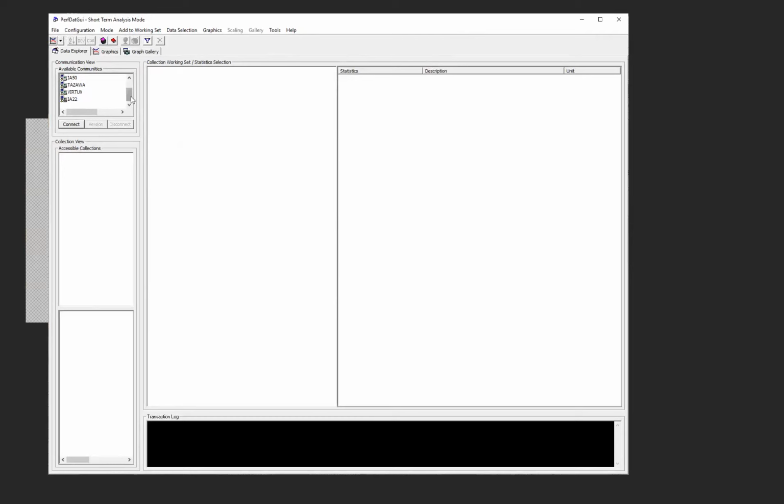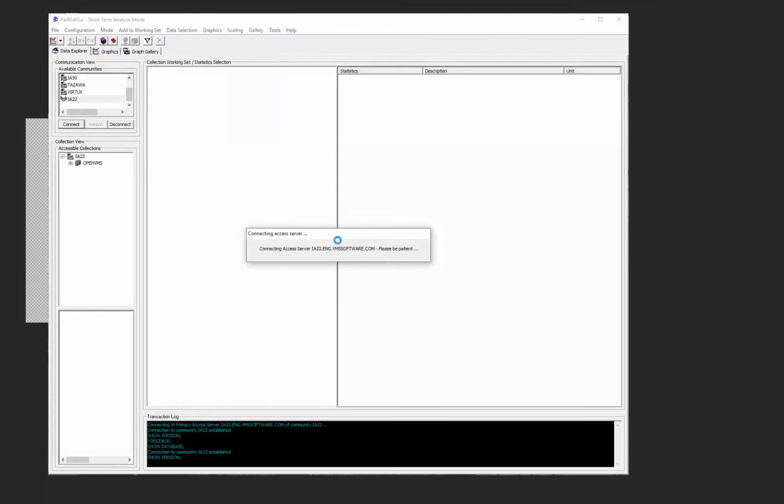So in the upper left-hand side, you will see the available access servers I could use to connect to the performance database. And actually, this is what I will do right now. So I connect to my system IA22, use my VMS username. It's connecting.